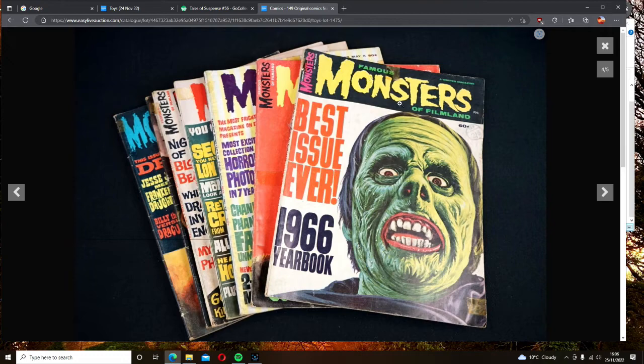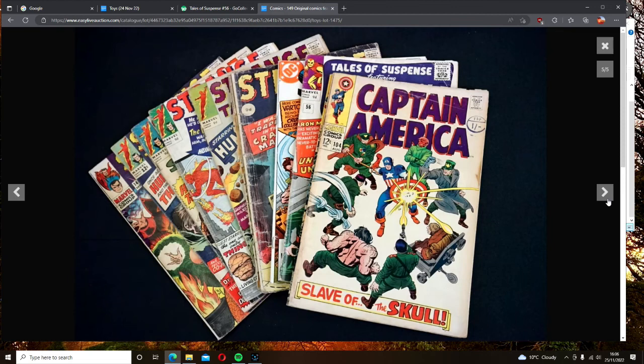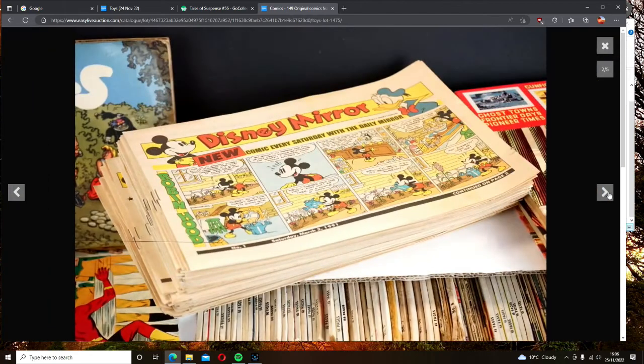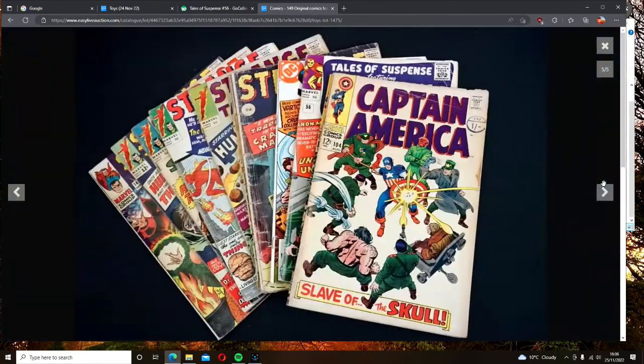These famous Monsters of Filmland from Warren, I think. And, you know, we've got some nice looking Silver Age stuff here. Cap 104 in that sort of condition is probably worth $50. And then there's a rack here of these, which are not shown at all and are not listed. So I think that might be worth a little bit of a bid on that.